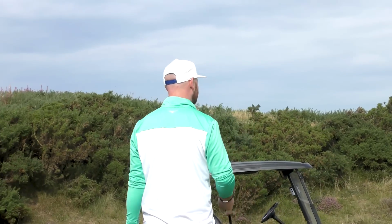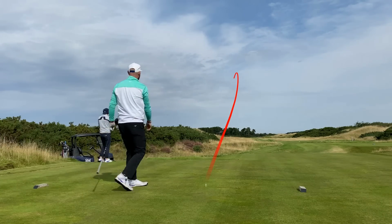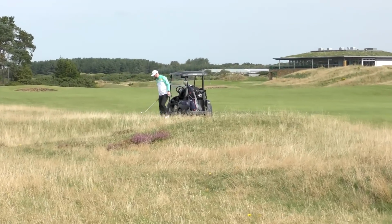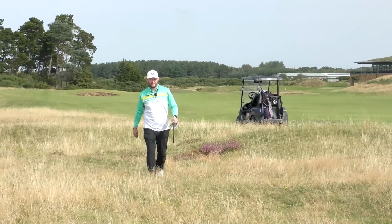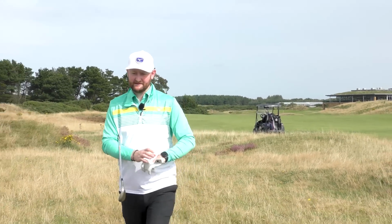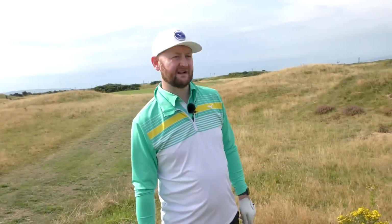I'll hit another one just in case. So that'll be left semi. The other I'm not sure on. We shall find out, folks. My provisional ball is here. Another 30 on. So my other one was a little bit more hooky and ended up back here. It's literally just pitched and killed in the rough here, and it's not a nice lie.